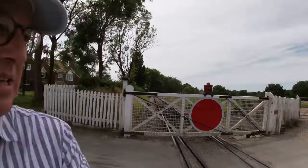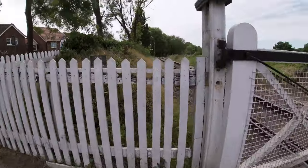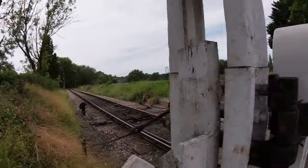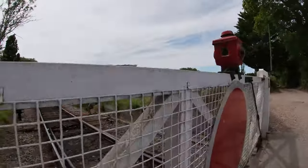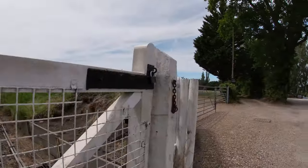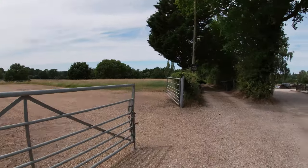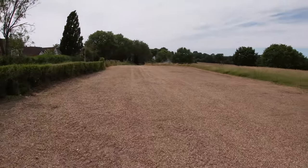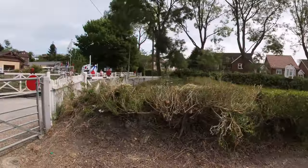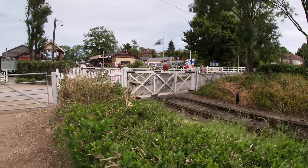So I'm thinking either stand here, this might be a good place because I can capture it going down the hill, but I can also have it passing, or I stand, and I'm not sure if this is private, it says private access to footpath, no access to the footpath, but that's down there. So is this private, or is this additional parking for the station? Because this would be an ideal location to have it coming out. I think I'm going to stand here.